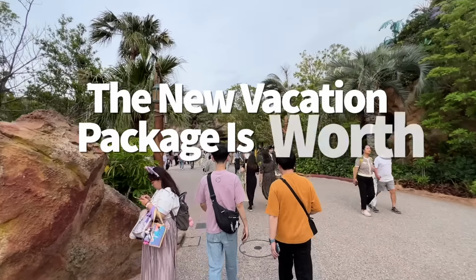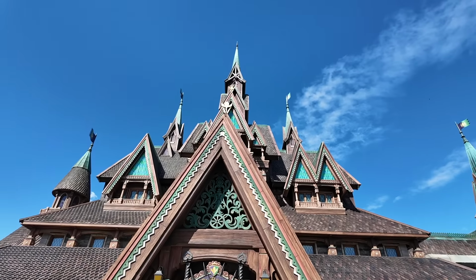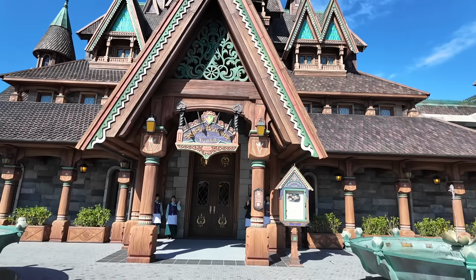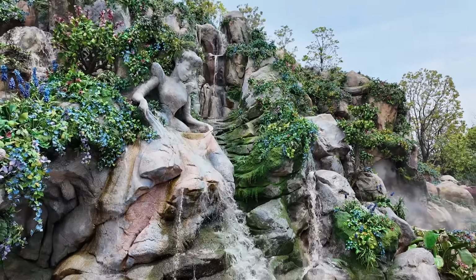All right, so let's talk about actually getting into Fantasy Springs, because it's not as easy as just walking in the park and strolling right on in. A lot of people want to go to this particular location. To enter Fantasy Springs, you're either going to need a standby pass, which is totally free, or Disney's Premier Access Pass, which is your premium option.